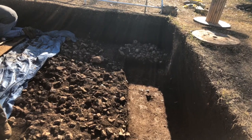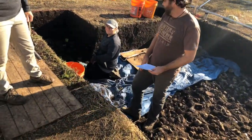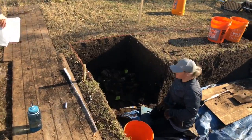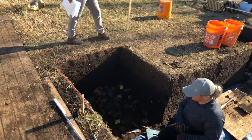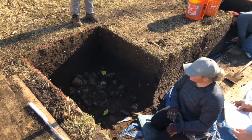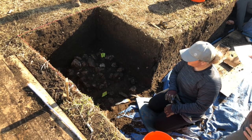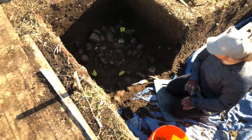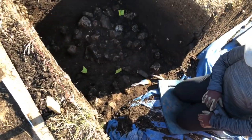But that also brings us to what Carly here has been excavating, and our featured feature of the week, which is a new, what we think is another oven or heating element. This is a good example of when we begin to see a feature come out of the dirt. We hit the topmost rocks. We try to dig down a little bit to see if there are any rocks adjacent to it or near it.